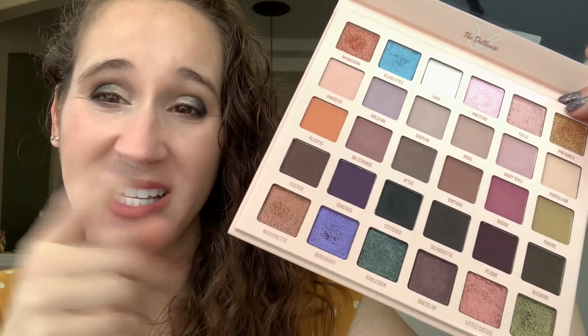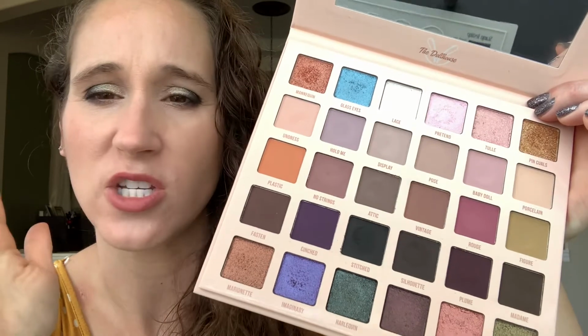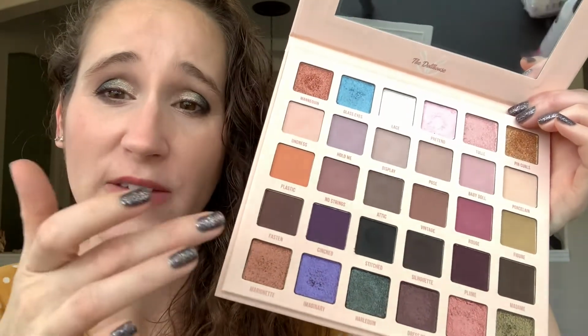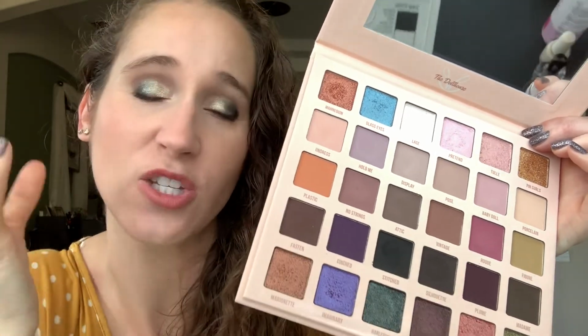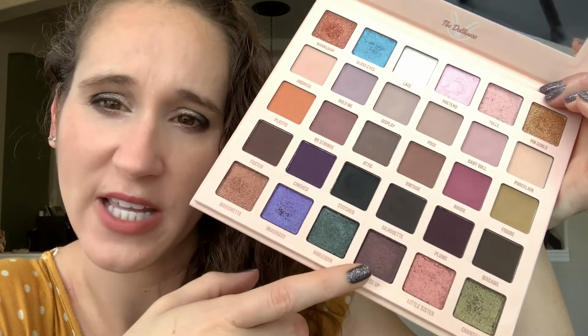The mattes are amazing. They blend out so nicely. They're pigmented, they're smooth, just so pretty. And these metallic shimmers are beautiful. They have a lot of payoff. You can sheer them out. If you use like these ones, you can kind of dab into it and kind of sheer it out, and it is not so full and opaque on your face. That's how I got away with using a lot of the darker colors like this one.